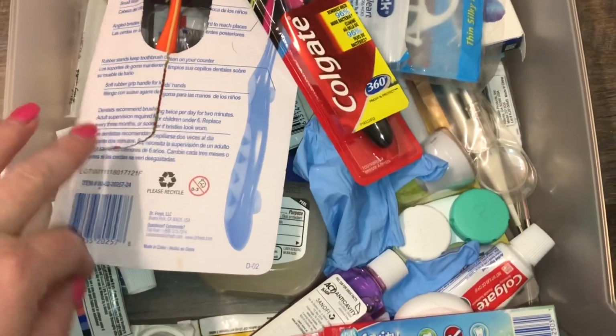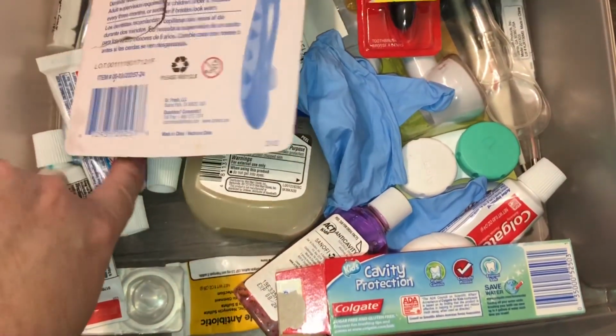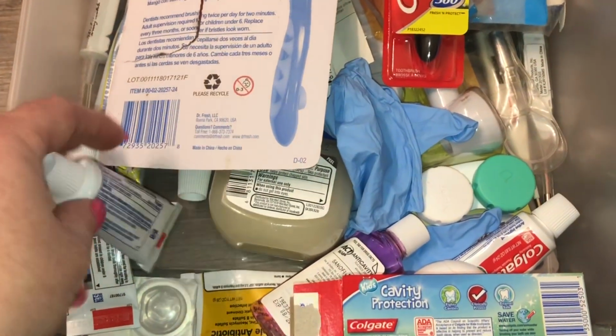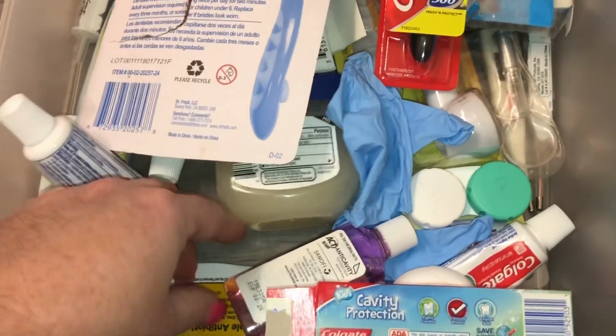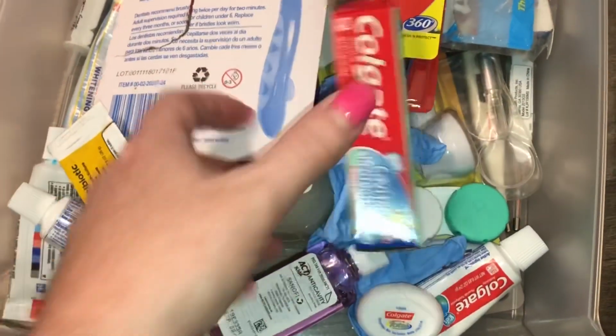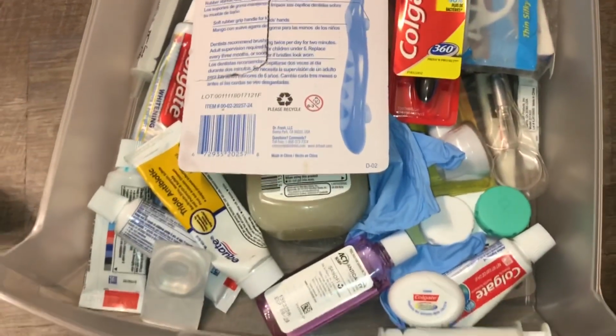Okay, this one here looks a little more random. I've got a lot of toothbrushes and toothpaste. I think a lot of these are the little sample toothpaste that the kids get when they go visit the dentist. I've got some of my contacts in here. We've got some ointment. So I'm going to go through, this is just an empty box. So I'm going to go through and organize this one.